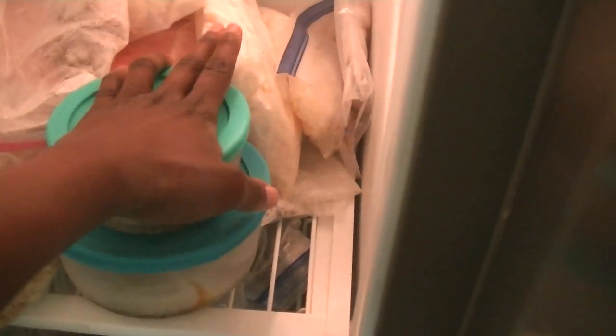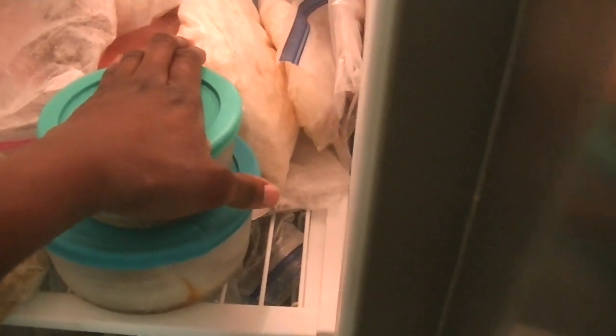I buy cheese in bulk, not block cheese. So when I grate it, it'll go in the freezer bag. But then when it's empty, I'll just keep the bag. And when I buy more block cheese and I grate it, I'll just put it in the same bag. So we use them for our pizza, for instance.